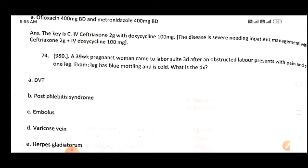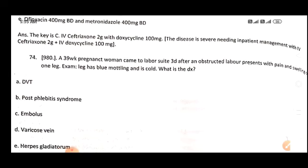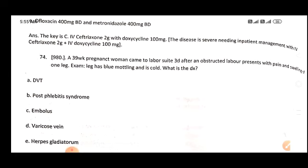A 39 weeks pregnant woman comes to the labor suite 3 days after an obstructed labor. She presents with pain and swelling of one leg. On exam, the leg has blue mottling and is cold. What is the diagnosis? The diagnosis here is embolus. This is a case of embolus.